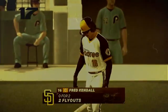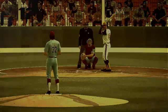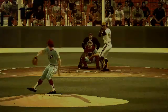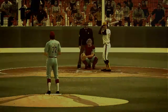Bottom of the eighth. Now, Fred Kendall. This guy, one of the best defensive catchers going. You talk about framing, the ability to block, catch, and throw. He is at the top of the game. No. Outside. 1-0. Really good athlete.